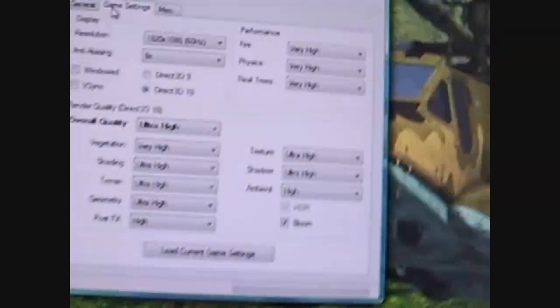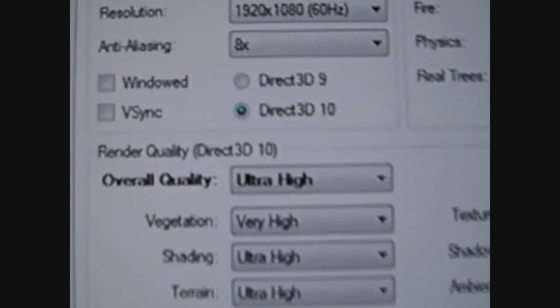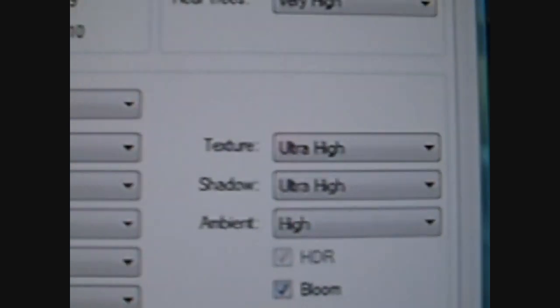Right, now I'm going to close these down and I'm going to run a Far Cry 2 benchmark. Game settings: 1920x1080, anti-aliasing 8 times, DirectX 10, overall quality ultra high. It's two-way SLI, don't know if you can see. There we go. It's my system. Right, I'm going to launch the benchmark.